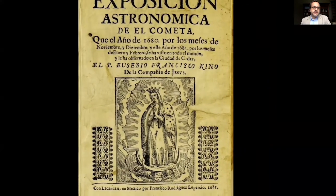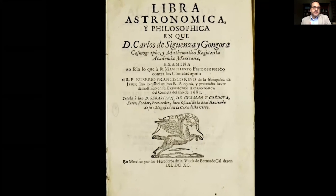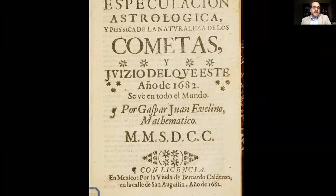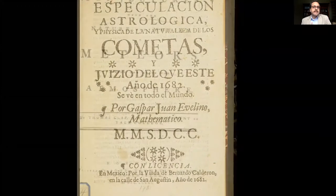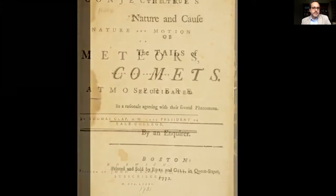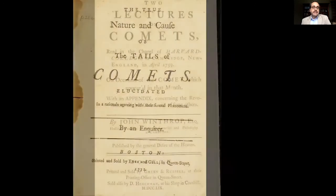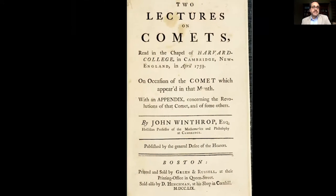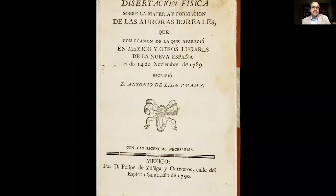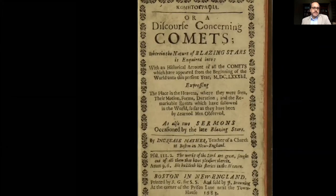Disputes in print were tokens of political allegiances, strategies for social mobility and accrual of prestige, and also attempts at reasserting or undermining existing social orders. European philosophical traditions about the skies were not passively received and adopted, but they were actively transformed, reinvented, rejected, and deployed in local fights over the meaning of comets, eclipses, or meteors that were generated and solved in their own terms.